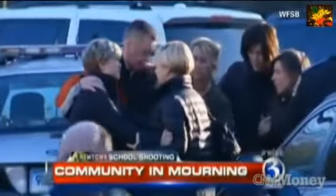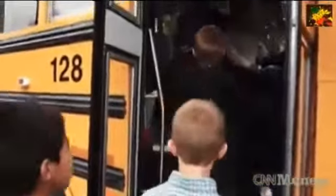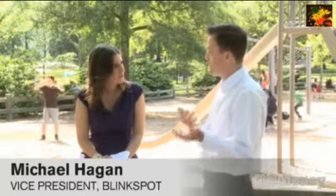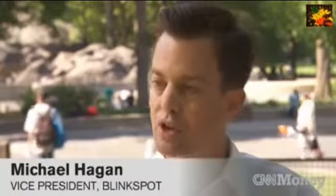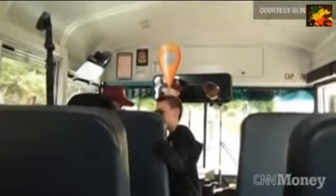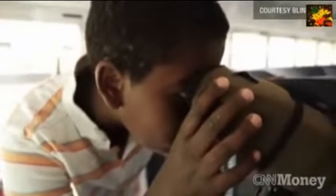Since Newtown, some elementary schools are experimenting with using iris scanners to ID kids getting on and off the school bus. And several companies are competing for the business. The technology itself, an iris image, is nothing more than the colored portion of your eye. Every time a child boards or exits the school bus, the parent will get an email or a text message, and they will get that image of the child's photograph, a Google map of where they boarded or exited the school bus, as well as the time and date. All that in just 2 seconds.